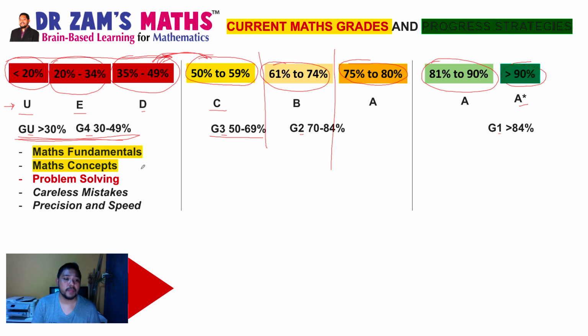But like I mentioned to you, and we're going to talk a little bit more now, is problem solving. So there is this very crucial component. If your child does not know how to solve problems or do the word problems, your child will not do well, and your child will fail. That is for sure.